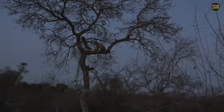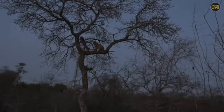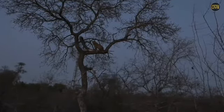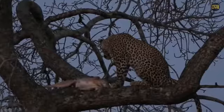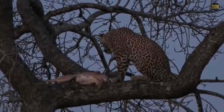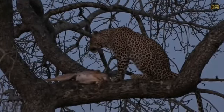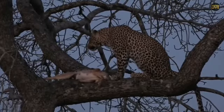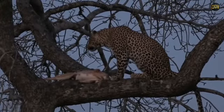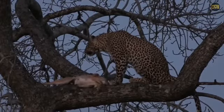Just got a kill now. Look at that. We have just witnessed something amazing here. Kuchava managed to catch some prey just passing by next to the drainage line. Now she grabbed that prey up into the marula tree unexpectedly.